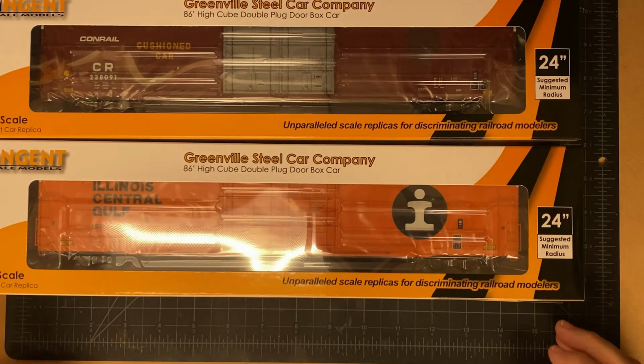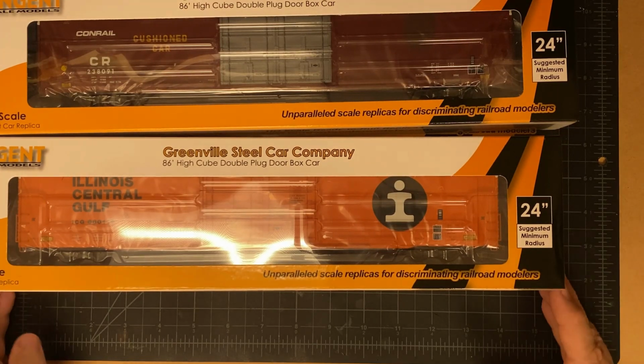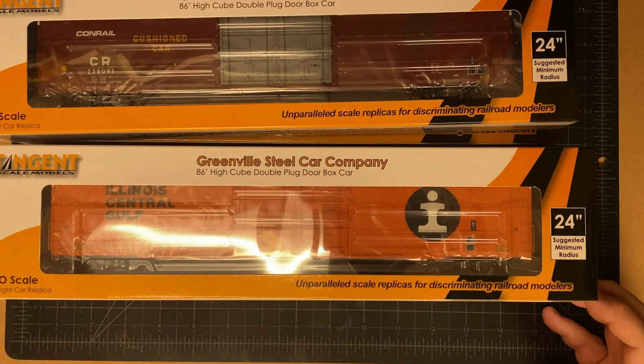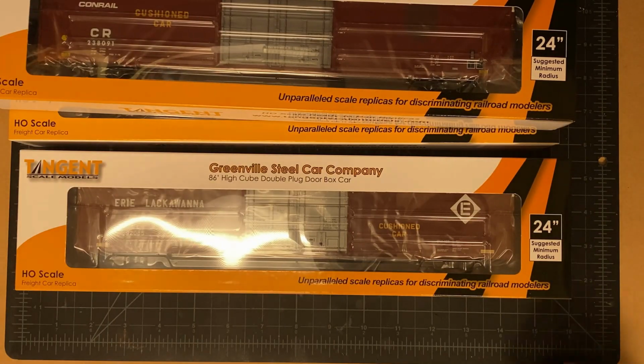So let's get into opening these up. Hey, what are you doing? Nothing. Those are not for now. Some of them are for now. Not all. Which one's for now? These are for now. Not for you. Not for you. You're mean.